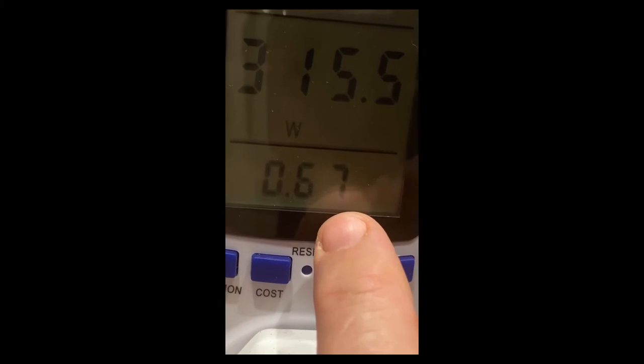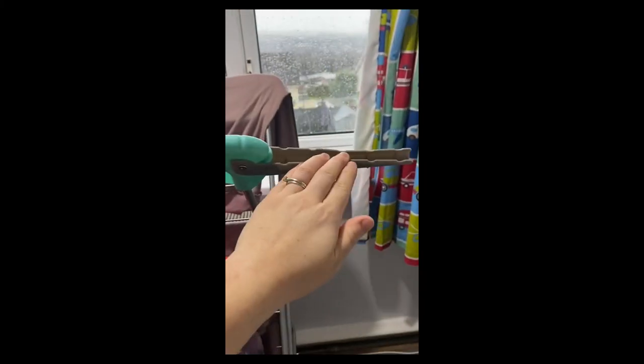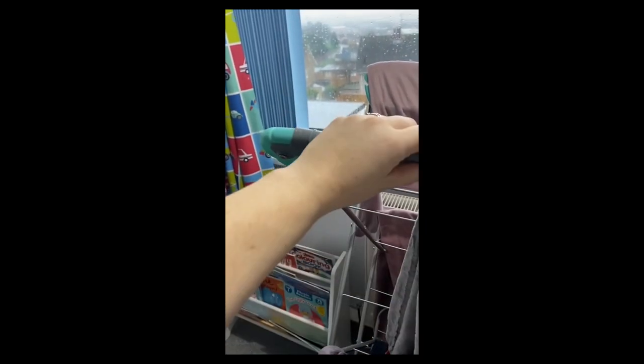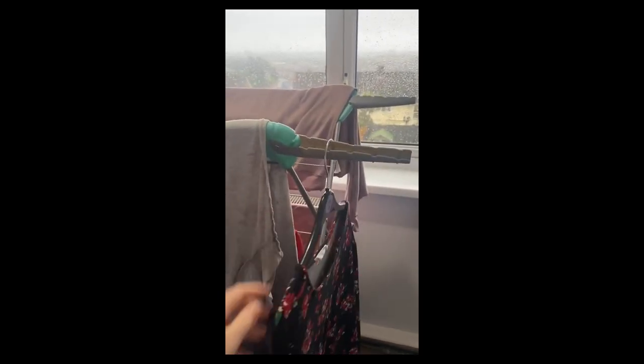It's cost us 67p. I'm really interested to know how many of you didn't know about this part of the airer, that they actually open out for you to hang your clothes on. I had a few people comment on my last video saying they didn't know about this. Let me know in the comment section.